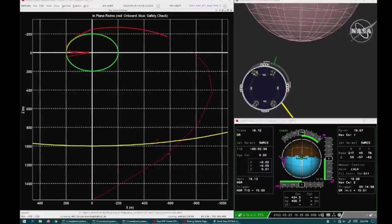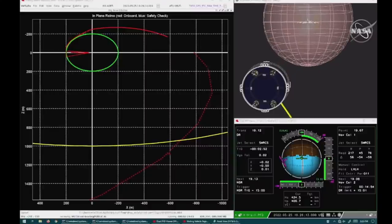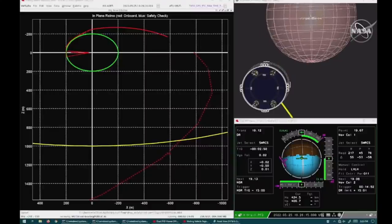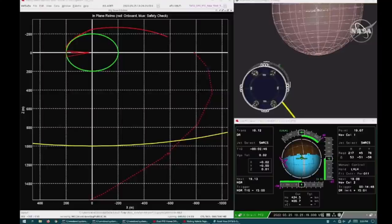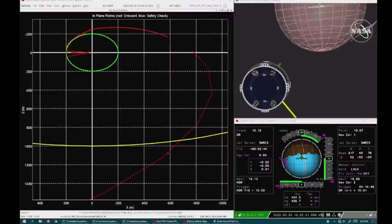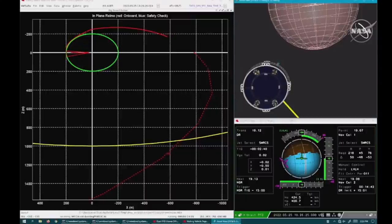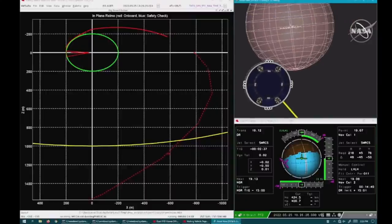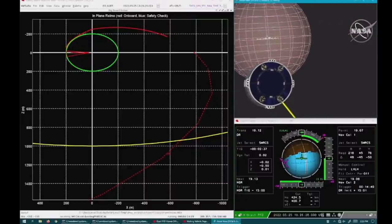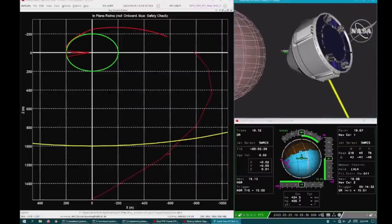The service module carries most of the thrusters, but at the very end of the flight, which is coming up later today, the service module will separate and the crew module will fly on its own. And this hot fire test was confirming that those 12 thrusters are performing well. And again, propulsion reporting that all 12 jets did exactly what they were supposed to during that very brief hot fire test.